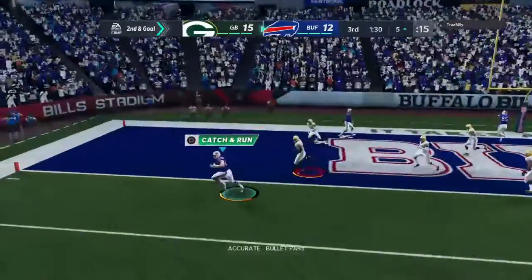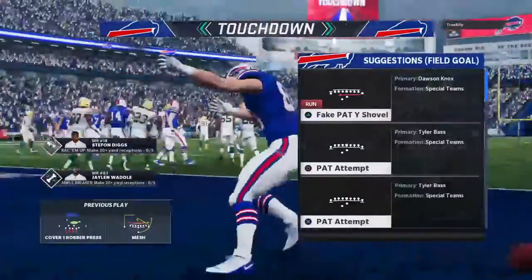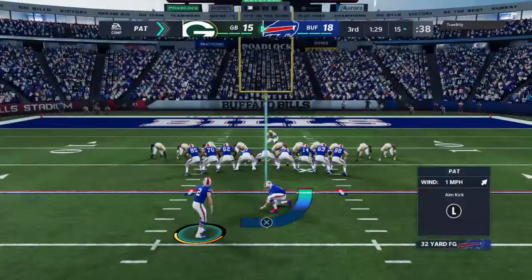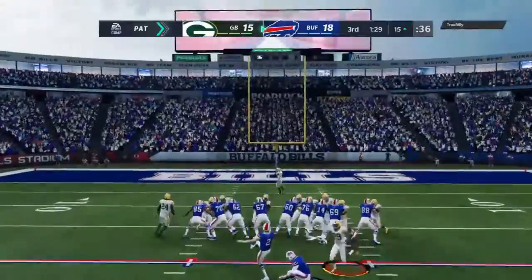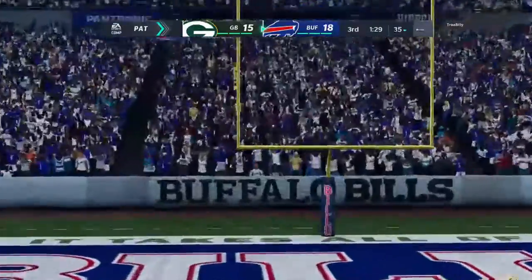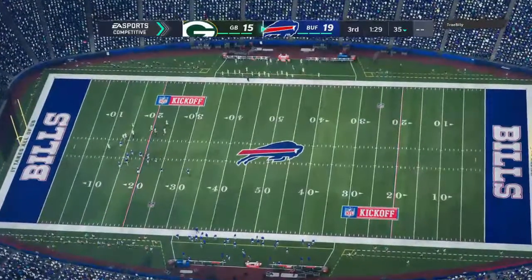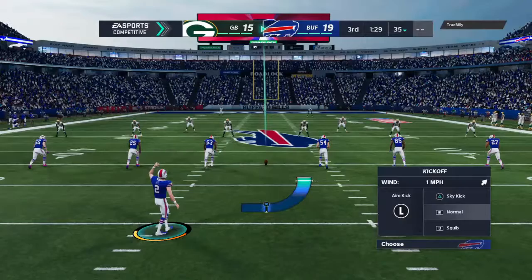Allen. The quick slant caught. And he'll take it into the end zone for a Buffalo touchdown. A 5-yard touchdown. And the Bills have retaken the lead. So he missed his first 2, but this time it's good, and that'll extend the lead. Makes the score Bills 19, Packers 15.